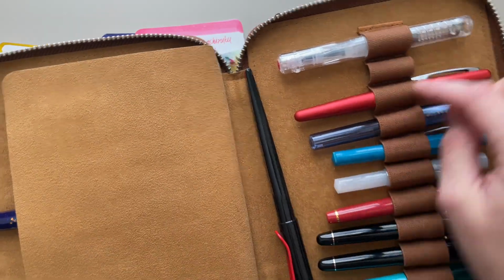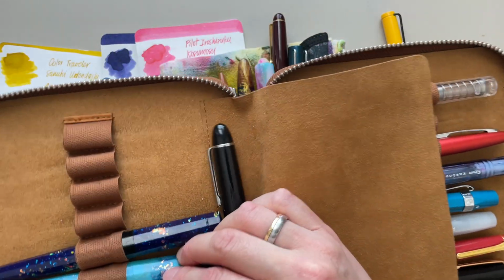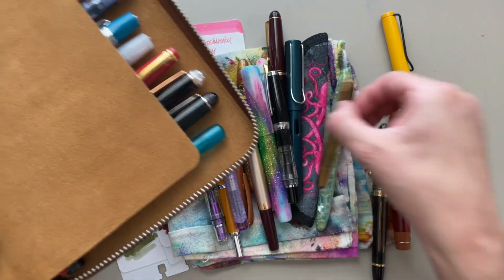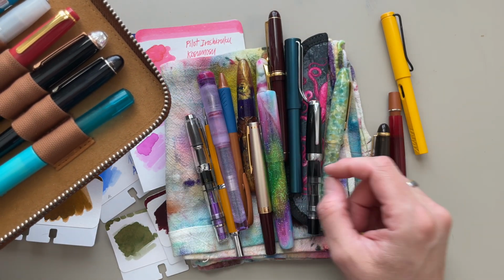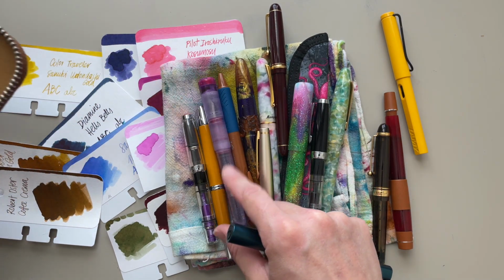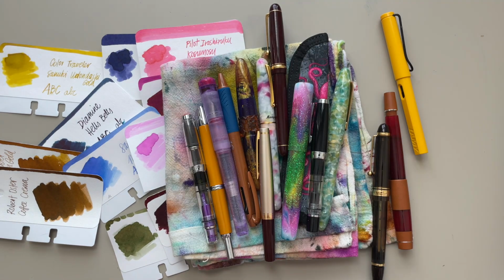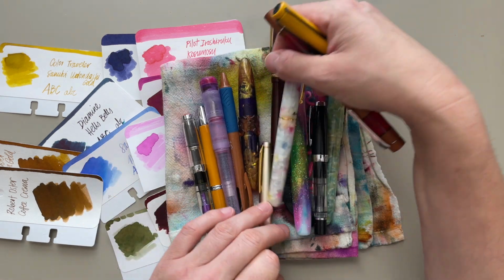So there's one space left right here. I'm putting all of the Euphorias together. This one right here. And then this traveler's pen can go here. What other pens are empty right now? This one is still empty. Ooh, these are all inked. And then this one can go in here. So when I unink all of the pens, this one is going to be uninked, but this one is going to be used.